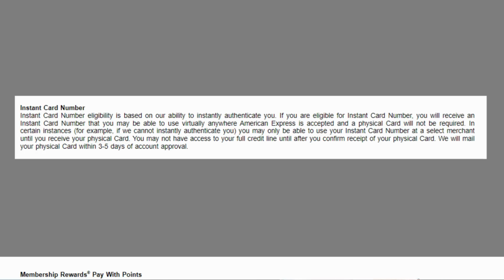A couple of the big issuers are now offering instant approval and instant use of some or all of their credit cards. American Express got the party started with their instant card number feature that they rolled out sometime in 2021. This allows you to be instantly approved, potentially, and if you are instantly approved, you could then use, in most cases, part of your credit line immediately.